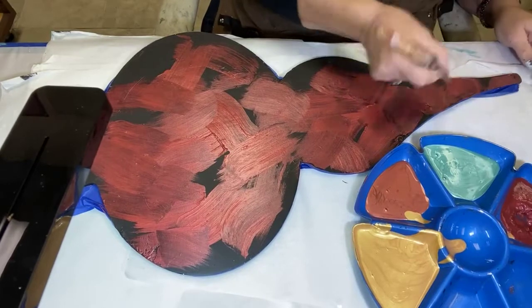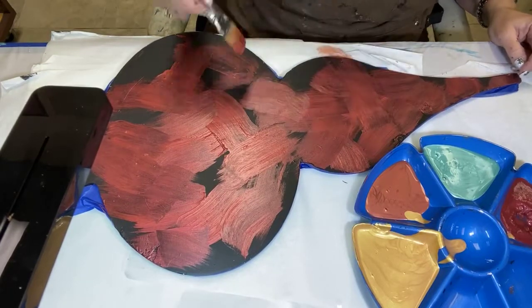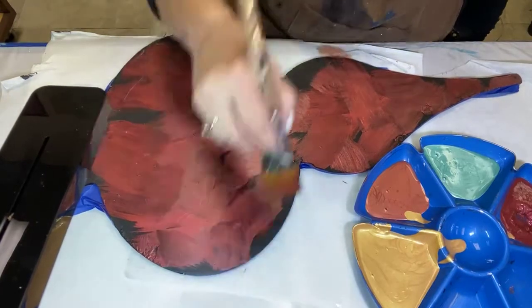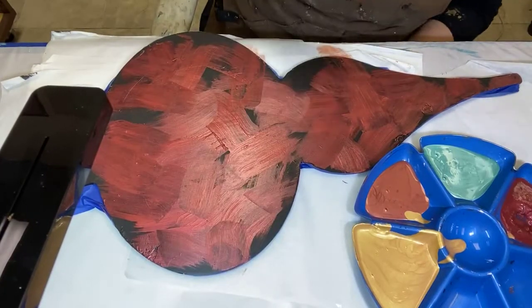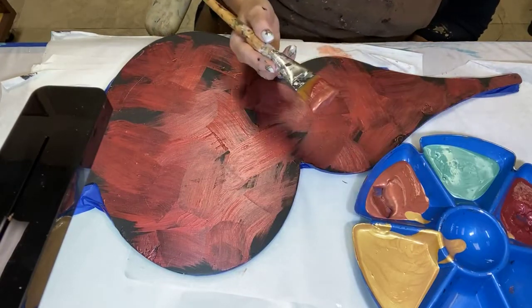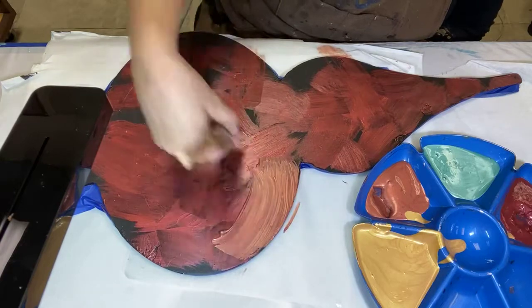Now I have done this finish on walls, on floors, on ceilings, on furniture. Of course, when I do it on floors, it gets the heaviest top coat I can get my hands on. So then we've got the metallic red. I'm going to take a little metallic copper, just using the same brush.